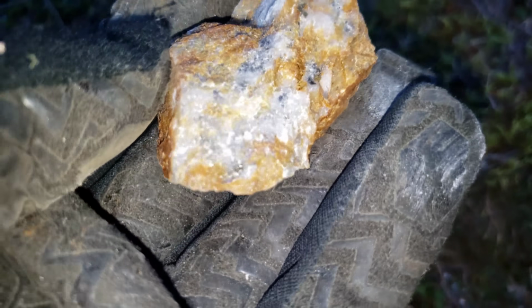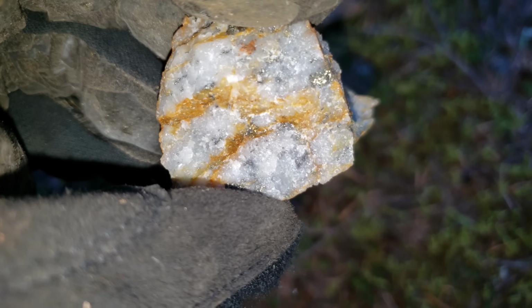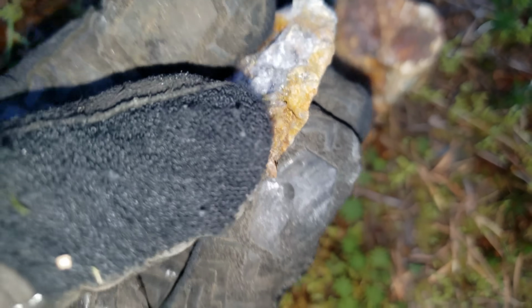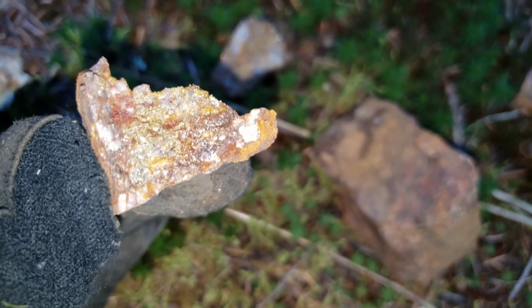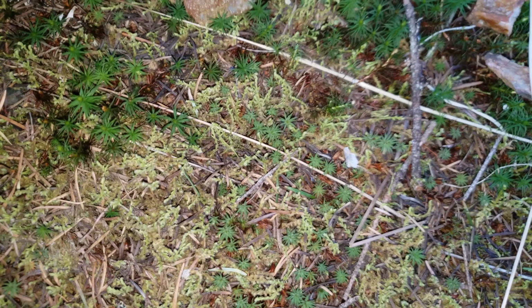Here is a few of the samples. Chalcopyrite and pyrite disseminated. Another one here, mix of pyrite and chalcopyrite. We're gonna keep looking.